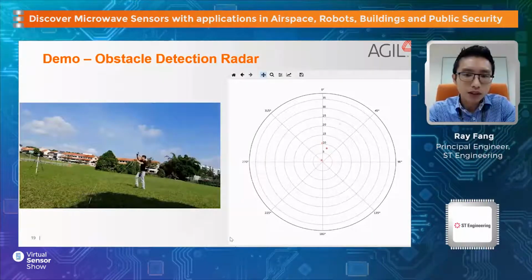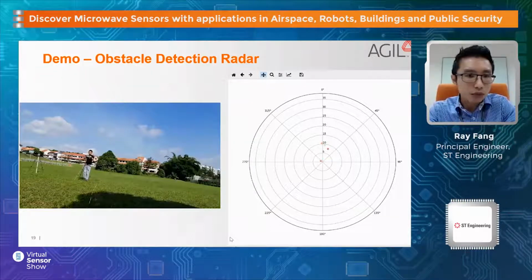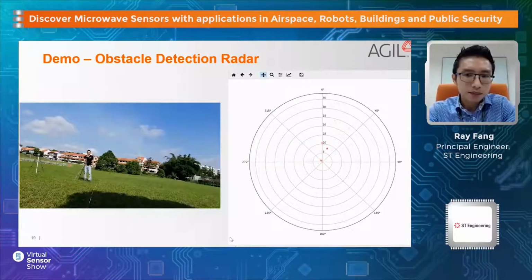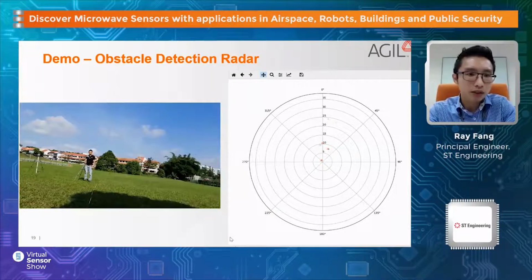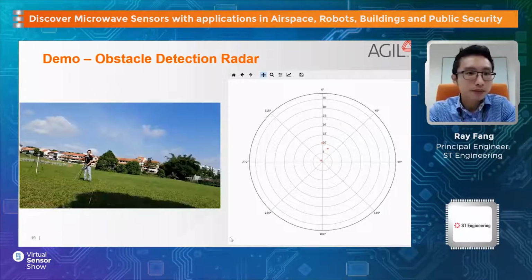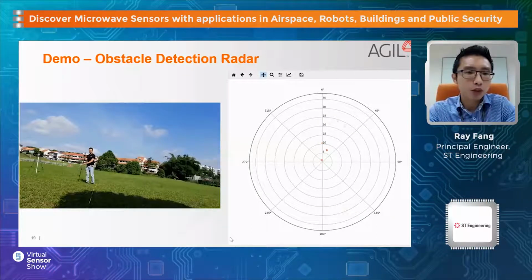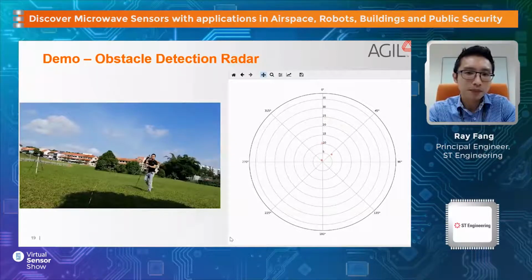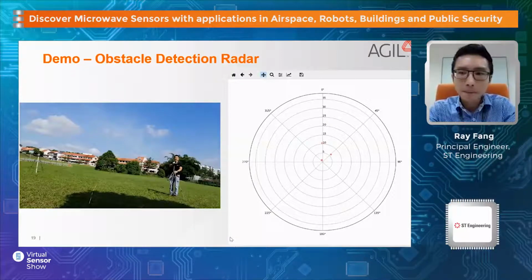So I start to move it, and you start to see the dot on the radar map move quite close to 0 degrees. And then I'll move it back to the original position again. Oops, I move it closer first. Okay, and then I move it back to the original position. So it's now back at 45 degrees.